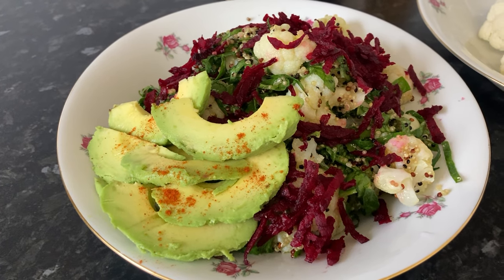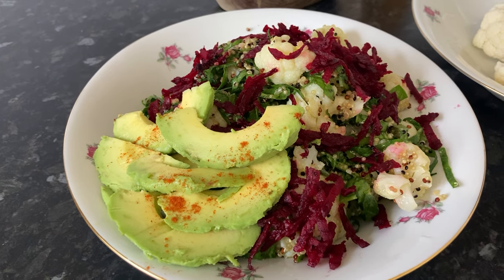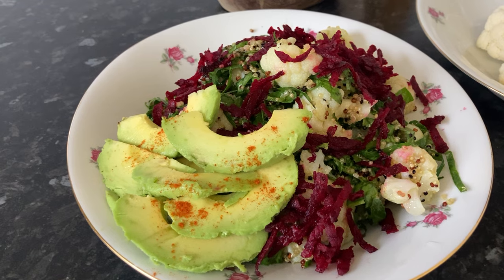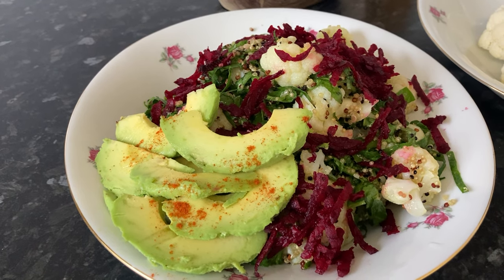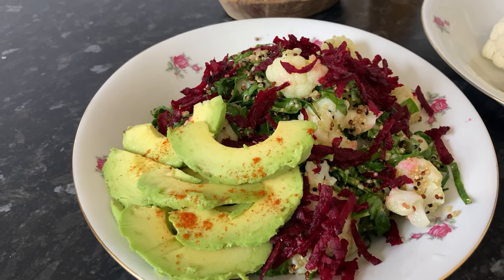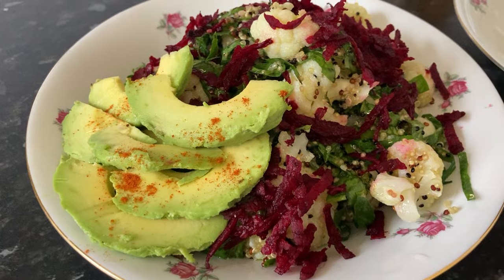Let's move on to the beetroot. Now, the beetroot is high in antioxidants like betaine. Beetroot helps reduce inflammation and supports the liver in processing fats and toxins.